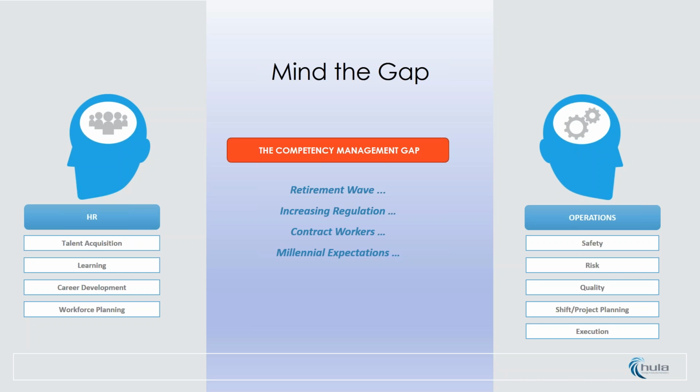The need for competency management has been growing increasingly in the past few years. There have been several factors which have increased the need for competencies, and we will see those as the retirement wave. So the increase in retirement eligibility that's been affecting both sides of the organization and causing a disconnect between the operations tactical needs and HR's talent focus. Increasing regulation. In organizations with higher safety or environmental risk, regulations are requiring transparency to ensure that people responsible for those tasks are qualified and capable of conducting them to a sufficient degree of competence.